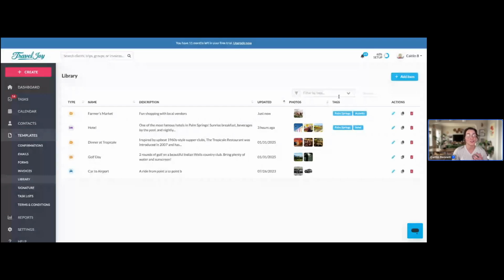And then you can even filter your items by tag if you've added them. So you can use this button here to see all of the items that you've already added tags to. You can search for them if needed, and you can search for your items here. So very, very cool update to our library feature. Perfect. All right.